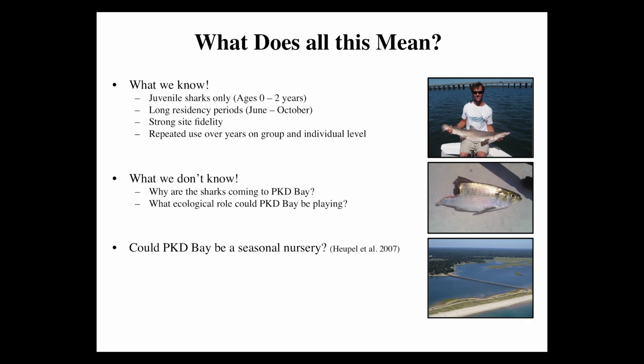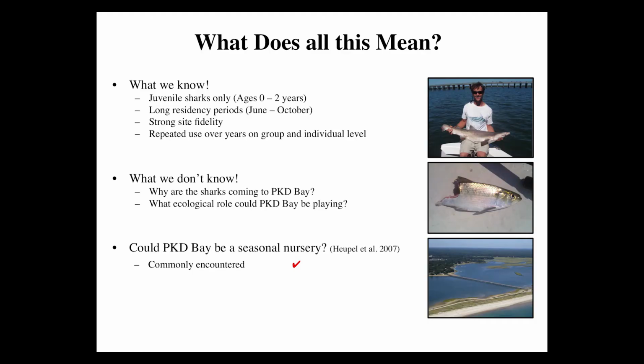To answer this question, we once again went back into the scientific literature and used a paper by Heupel et al. 2007 that suggested that 3 criteria must be met in order for an area to be considered a shark nursery. The first of those criteria: sharks are commonly encountered in the region. Obviously, this was the case. We were catching them every year. We caught a lot of them.